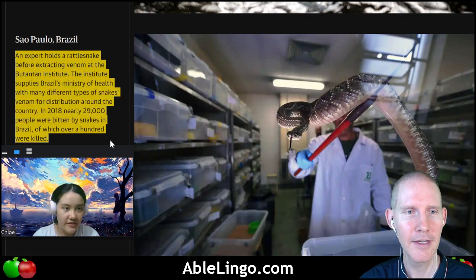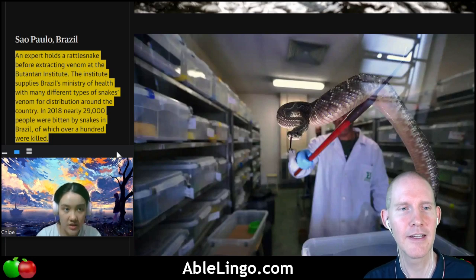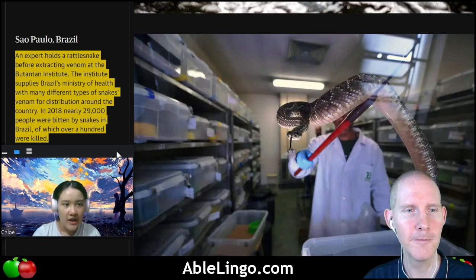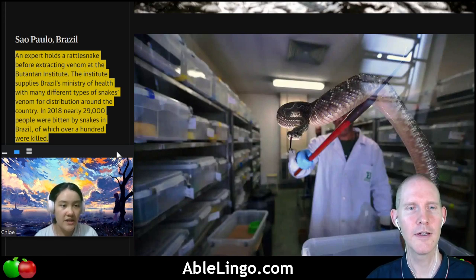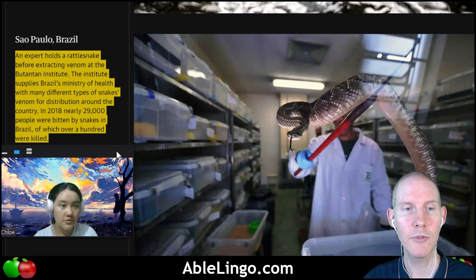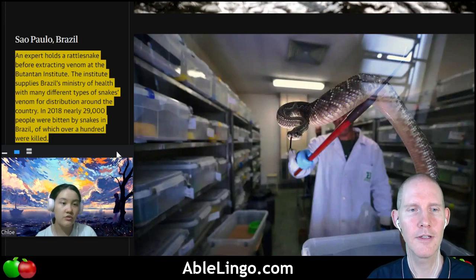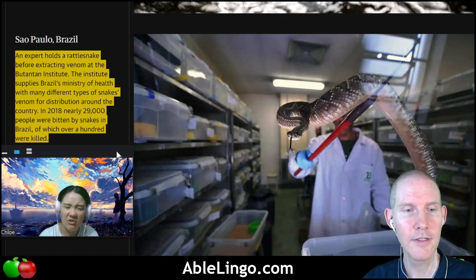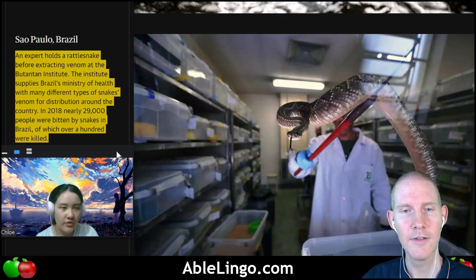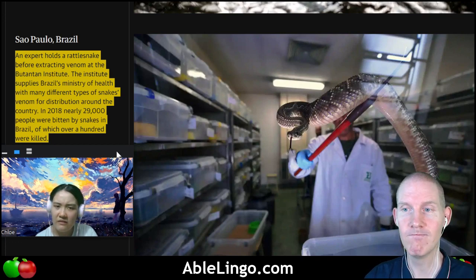Sao Paulo, Brazil. An expert holds a rattlesnake before extracting venom at the Butantan Institute. The institute supplies Brazil's Ministry of Health with many different types of snake venom for distribution around the country. In 2018, near 29,000 people were bitten by snakes in Brazil. That's a lot, of which over 100 were killed.